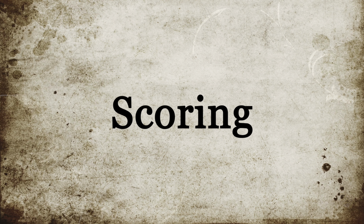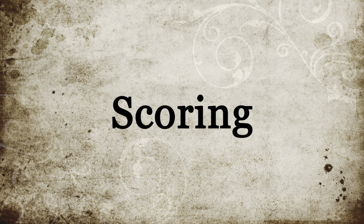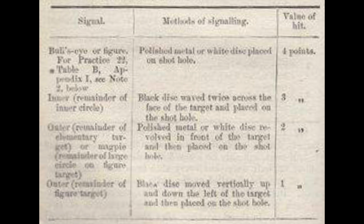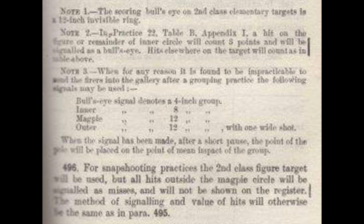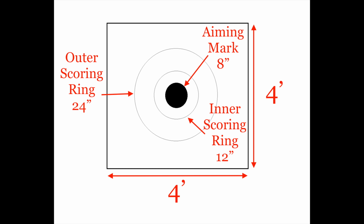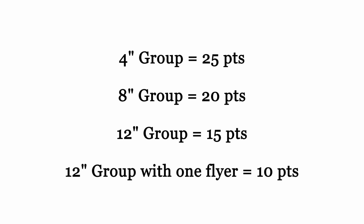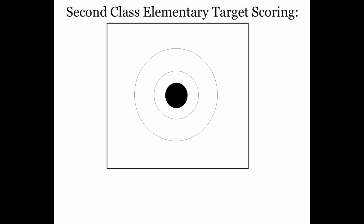Scoring of the targets played a critical role in assessment of performance and was conducted thus. Although relatively straightforward, there were subtle differences between targets and even the same target in different practices. In regards to the second class elementary target, scoring was thus. For grouping practices, a portable set of rings was used to measure group size, and therefore the target itself wasn't necessarily applicable. For application shooting, the target was divided in the following way.